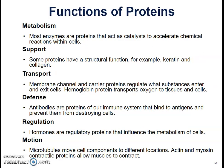Proteins have lots of different functions. They are used in metabolism, which is the sum of all of the chemical reactions in a body. Enzymes, which are a type of protein, act as catalysts to accelerate chemical reactions, meaning chemical reactions can occur much more quickly. Some proteins function in support, like keratin and collagen. They give cells their shape.